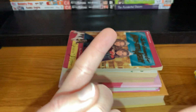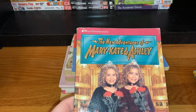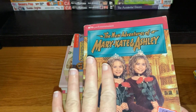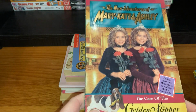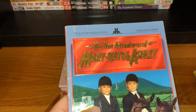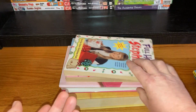And again, I have the box set with the first 4 now, so I'm going to keep the box set one. Next is the New Adventures of Mary-Kate and Ashley, The Case of the Golden Slipper. This is a duplicate as well for me while I was trying to get a bunch of these. I'm still nowhere near collecting all of these books. That's probably going to have to wait because money-wise, it's not happening. But I'm going to give this one to that lady at the thrift store as well. The New Adventures of Mary-Kate and Ashley, The Case of the Blue Ribbon Horse. Same thing. And again, whatever she don't want, she'll donate into the animal thrift store.